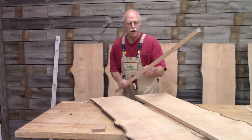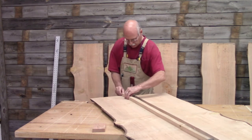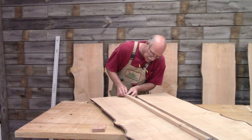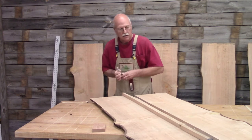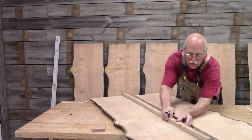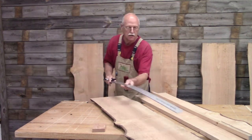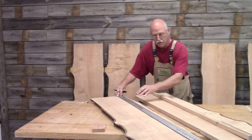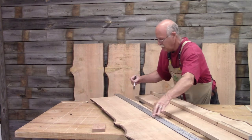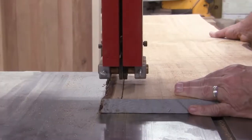Okay, I take the scrap that was cut off of the previous piece, and if I lay it down here, it'll match up perfect. And when I get it matched up, then I can just put a mark right there. And go with a straight line on that, and that way the grain will be aligned with the previous board that I just cut. Okay, now I'm ready to cut my line at the bandsaw.